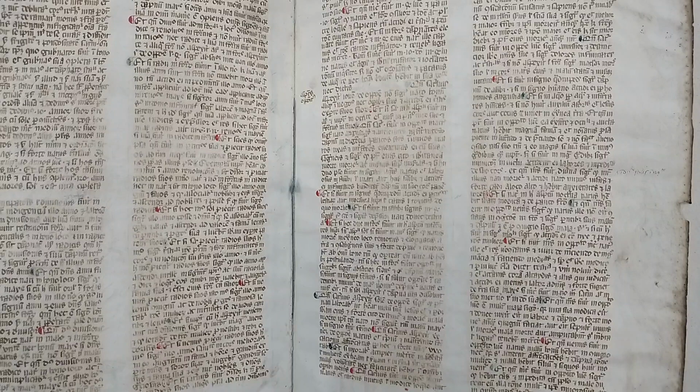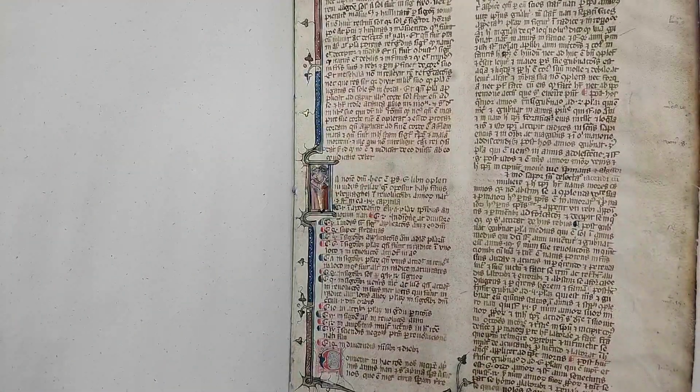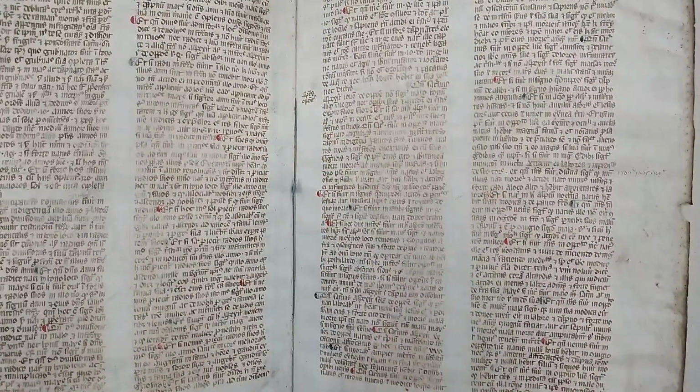And then, yes, the chapter 5 ends here. There are marginal section headings. Let's see, so I think marginal section headings are, I see a marginal note here. I don't know, but it's very pretty.